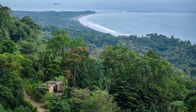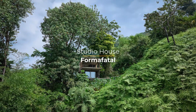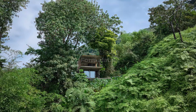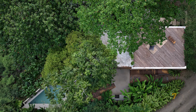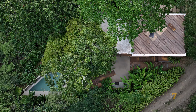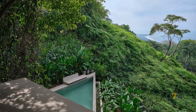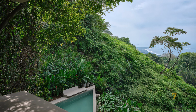Hidden within the lush jungle near Uvita, Costa Rica, stands the studio house, a home that dares to dissolve the boundary between architecture and nature. Designed by Dagmar Štěpánová of Formafatal, this 125 square meter residence is more than just a structure. It's a living experience that opens itself completely to the landscape, the air, and the sound of the rainforest. It's a place that embodies the beauty of simplicity and the strength of life itself.